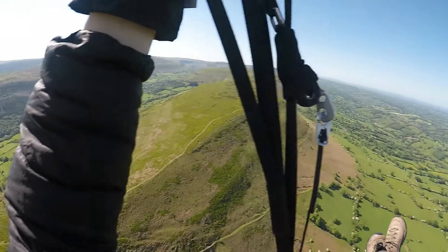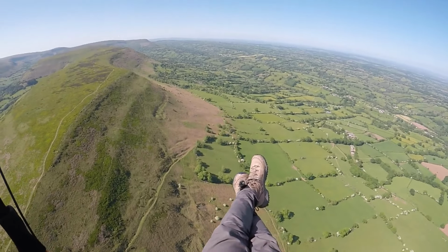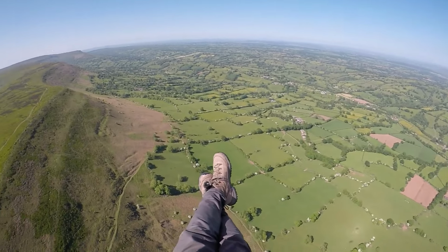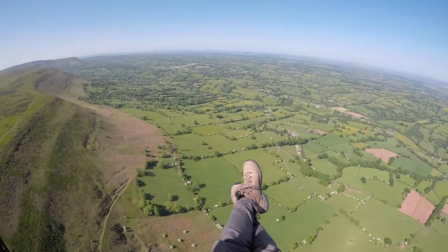If you look left, on the left hand side there's a path that heads up the ridge. It pretty much follows the Welsh-English border. So I hiked up to the top of the takeoff in Wales and took off in England.